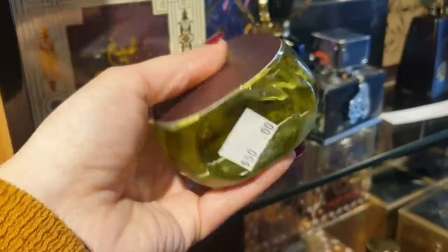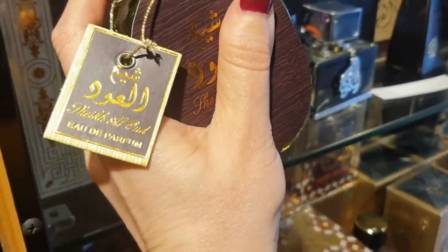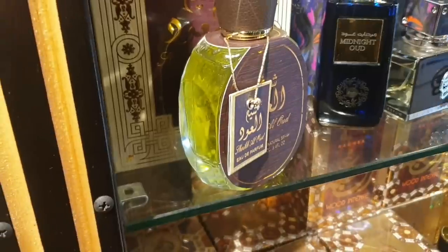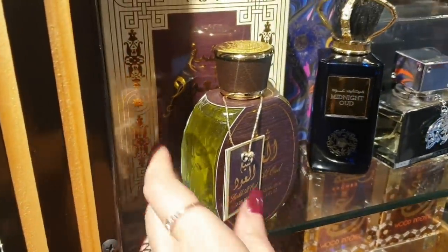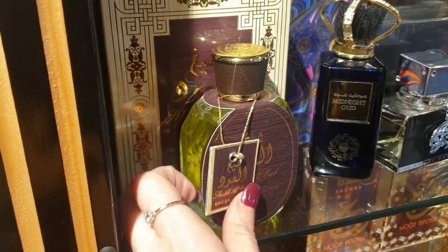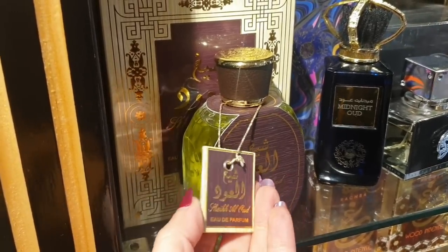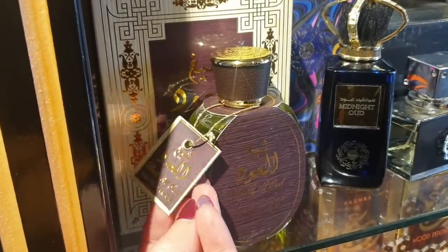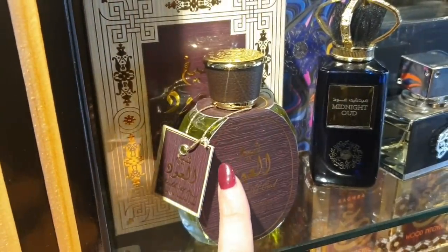The price is there, it's $50, but I'm not sure who it's by. I will put it on the screen when I do find out. So the scent is a classic smelling oud wood, very masculine type of scent. It's deep, dark, rich, very, very good stuff. It's by Ard Al Zafaran.